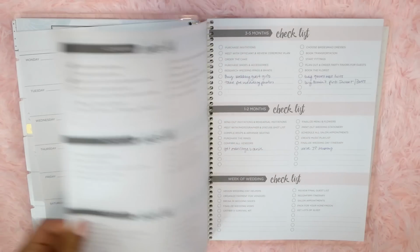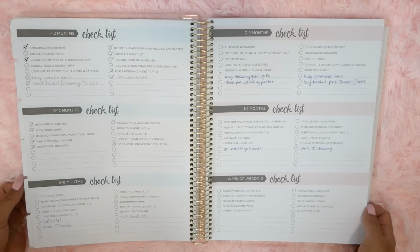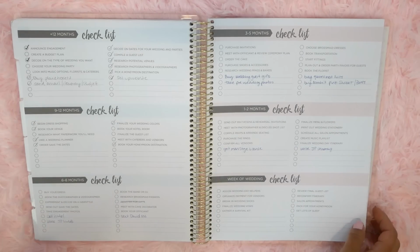Alright, so moving on to the next section of the planner, which is my favorite because it is the checklist. This is why I think this thing is so cool, because it actually starts out the checklist from 12 months out, which is actually when I started planning. So basically the checklist is divided into different categories of months. When it is 12 months out, the planner suggests that you decide on these things. Same with 9 months out, 6 months out, and the week of the wedding.